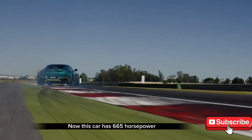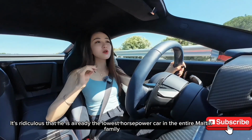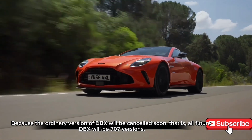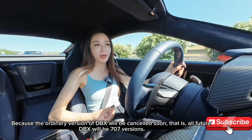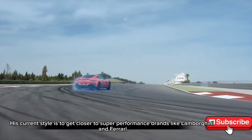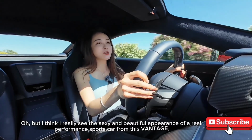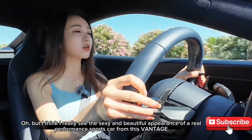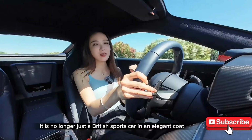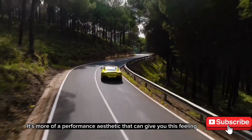Now this car has 665 horsepower. It's ridiculous that it is already the lowest horsepower car in the entire Aston Martin family. Because the ordinary version of the DBX will be canceled soon, that is, all future DBX will be the 707 version. 707 horsepower. Its current style is to get closer to super performance brands like Lamborghini and Ferrari. But I think I really see the sexy and beautiful appearance of a real performance sports car from this Vantage. It is no longer just a British sports car in an elegant coat. It's more of a performance aesthetic that can give you this feeling.